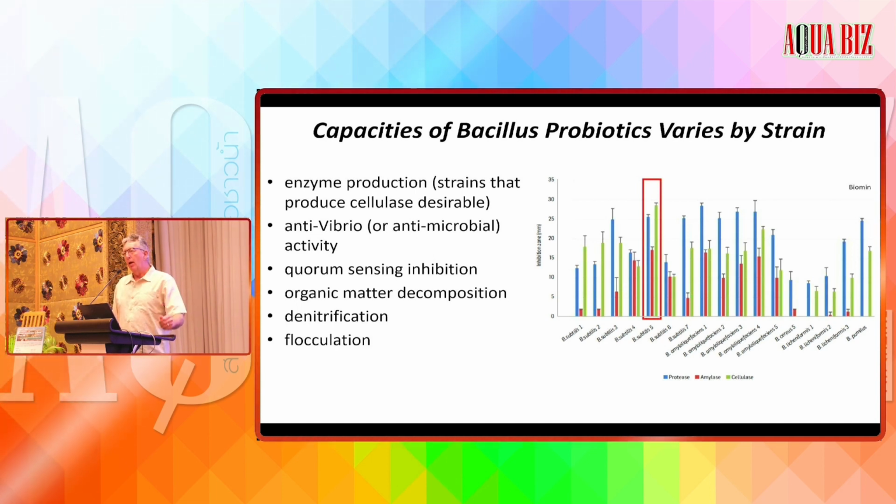And so I would like a Bacillus strain that has high cellulase enzyme activity because cellulase degrades plant organic matter. So you have algae, you have the plant organic matter that's in the feed ingredients. You want to break that down. So I'm looking for good cellulase activity. So this is the green bar. The one with the highest green bar that indicates the activity is this particular strain.